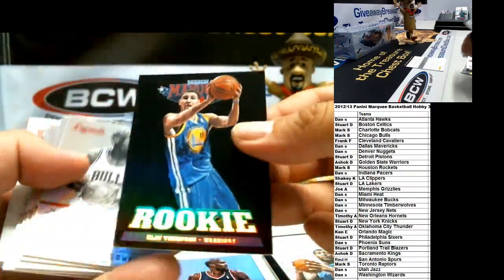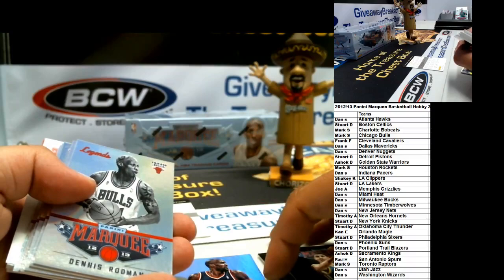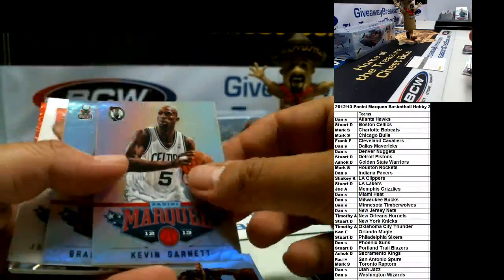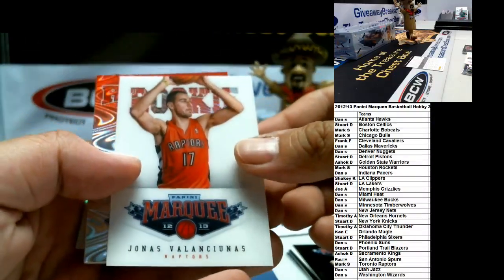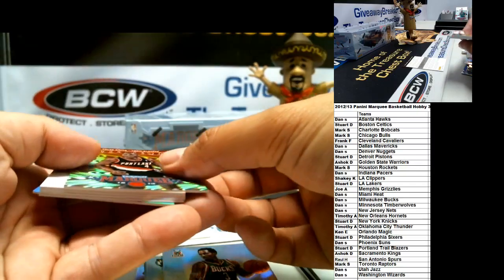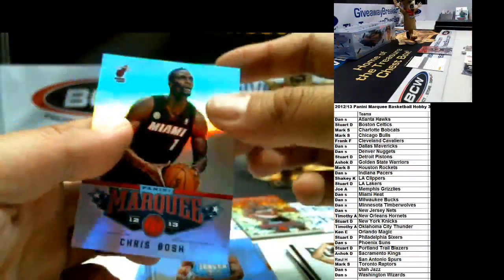And how about a Klay Thompson rookie for the Warriors? The Warriors have done well. So have the Hawks. Dennis Rodman, Ginobili, Josh Smith, David West, Garnett, Brandon Jennings, Jonas for the Raptors. There's another freebie. Uh-oh. All right, Tyreek Evans, Ben Gordon, McGee, Chris Bosh.